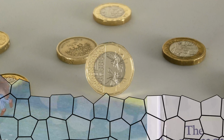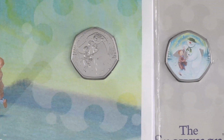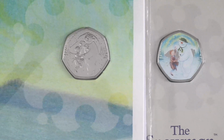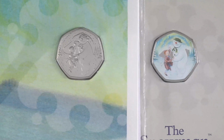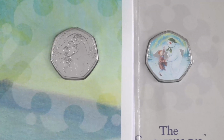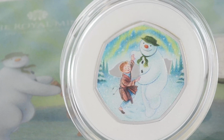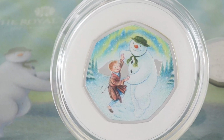We also had the release of this year's Snowman 50p. This is the 6th consecutive year the Snowman has been minted onto the 50p ready for Christmas, having begun a tradition back in 2018. We have another depiction of the boy and the snowman with the beautiful northern lights in the sky. It was released in base metal, BU standard, with and without colour, silver and gold proof too. It's also become the Royal Mint's latest Strike Your Own, beginning November 5th, which has concluded the very short run of our new definitive 50p as the Strike Your Own.